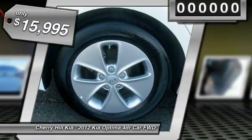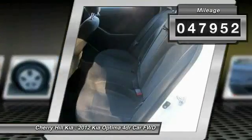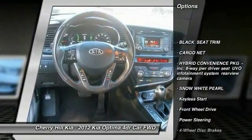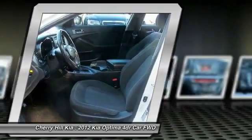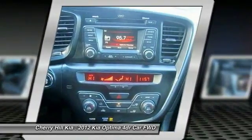below $20,000. This vehicle has less than 50,000 miles. Here are some of this vehicle's great options: traction control, anti-lock braking system, stability control, keyless entry, steering wheel audio controls, Bluetooth, leather-wrapped steering wheel, power steering, adjustable steering wheel, driver airbag.